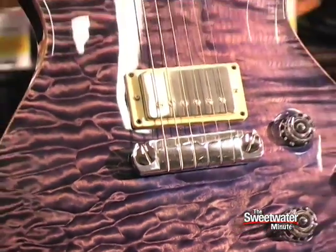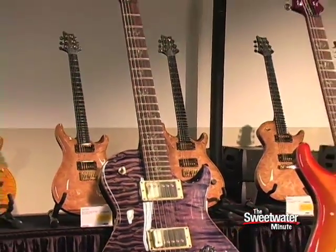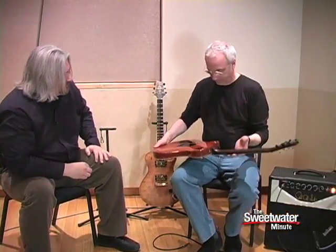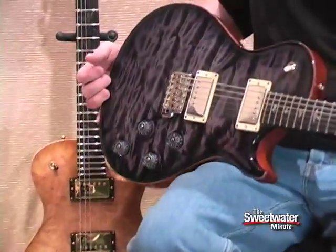I was part of the team that went to the factory and helped design these in the wood library. I'm talking about kids in a candy store. This is a Tremonti, and it has one of the most incredible tops I've ever seen. It's a one-piece quilted top, right?